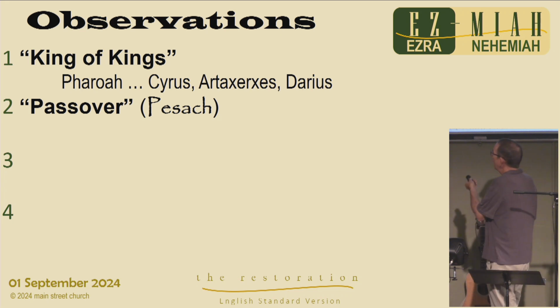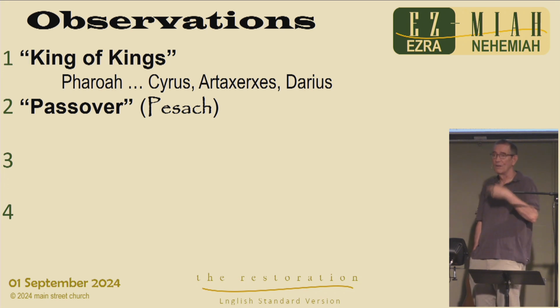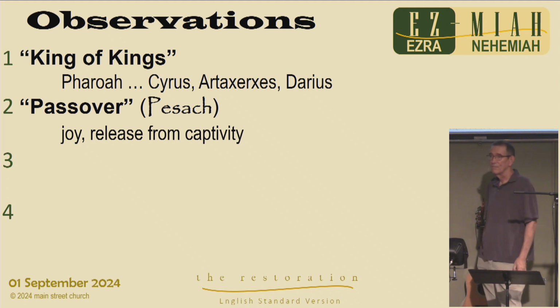Well, Passover is about the fact that God himself is the one who took the issue of our enslavement, self-imposed because of our sin, and freed us based on his price paid on our behalf. That's the beginning of what salvation is all about. So, of course, when you do that, there's great joy in that, and there's a release from that captivity.